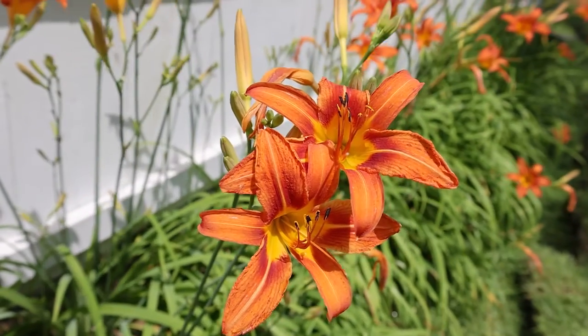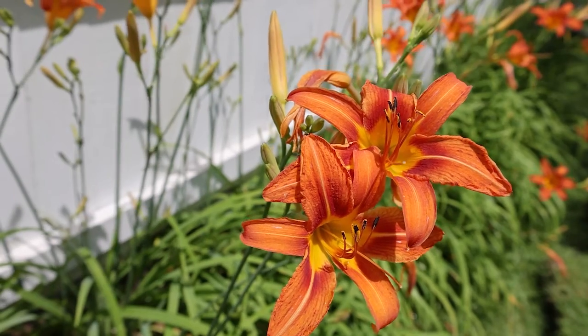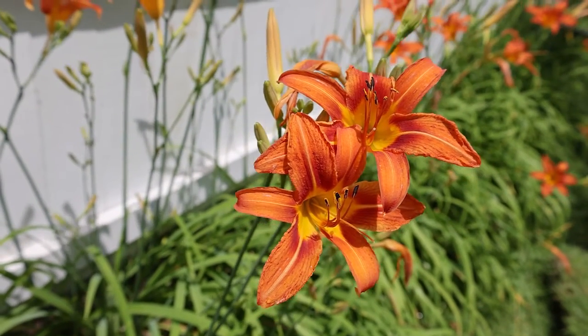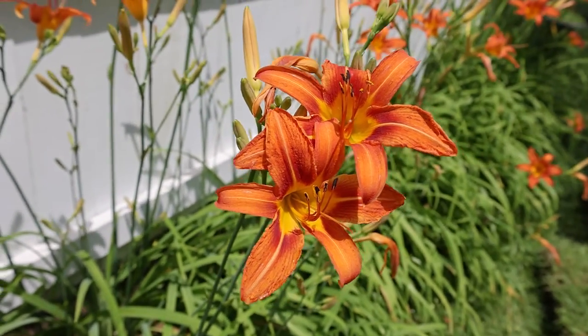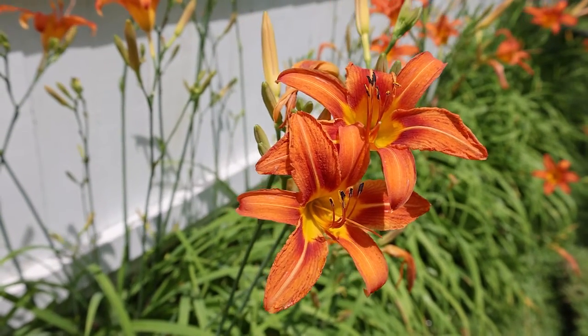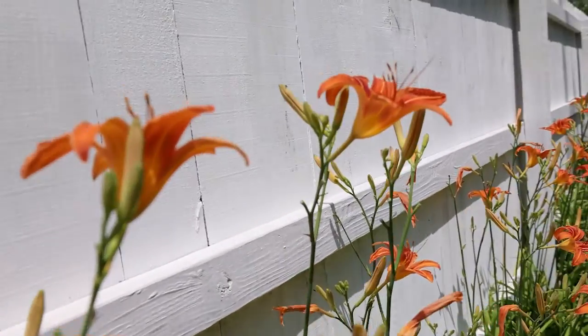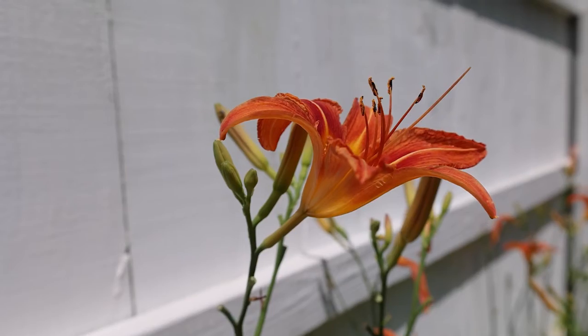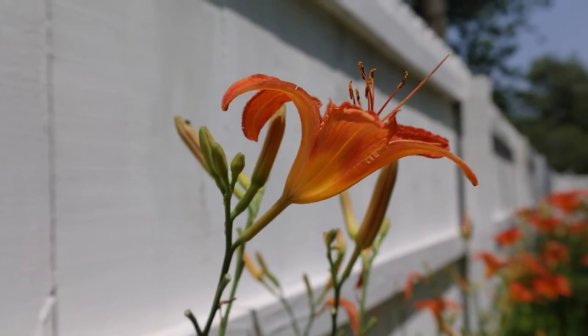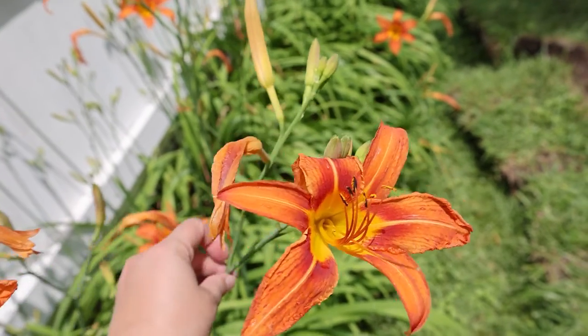There are 10 to 20 flowers on each flower stalk. Wow. I'm going to count here in a second. And each flower only blooms for 1 day, and they bloom in succession. And they are trumpet shaped. See how this one is like a trumpet? Toot your horn.